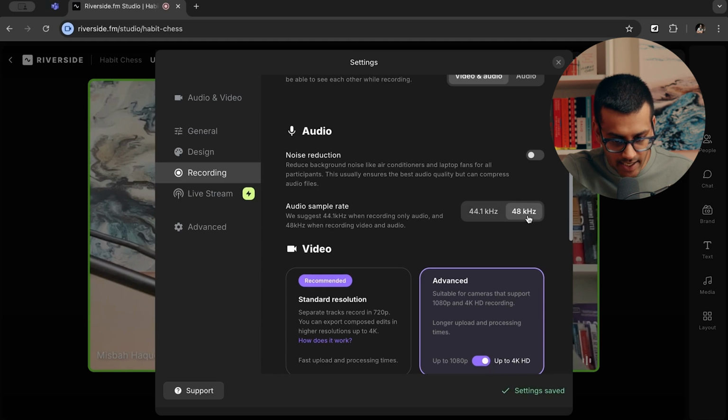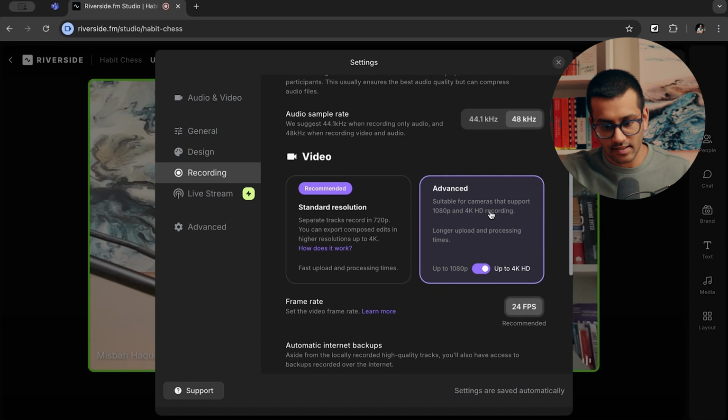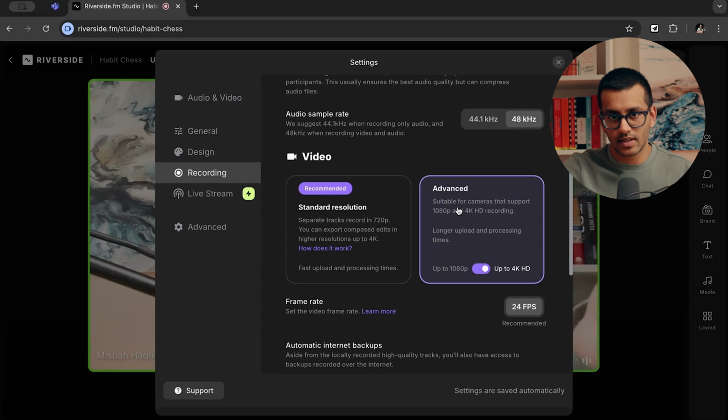Switching over to 48 here, if you're doing video and audio, is something it suggests and you can do. And then I always like to select the advanced and up to 4K option over here, but it is a noticeable difference if you hit standard resolution and it just exports faster. It actually doesn't lag at all. There are few cases where you might feel lags happening. For example, when I use my iPhone 15, even with something like a Camo, there are times where I would notice that lag happening. So that's just something to consider. With most webcams and stuff, you may not experience that if you select this advanced option.